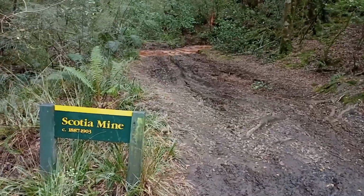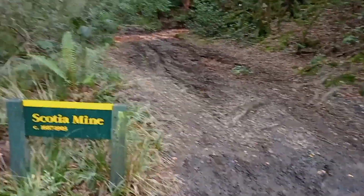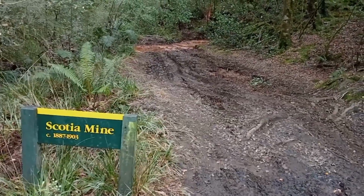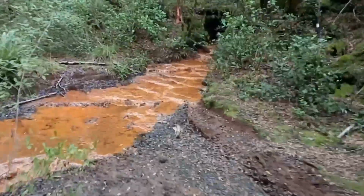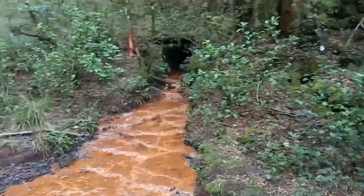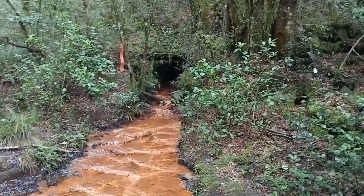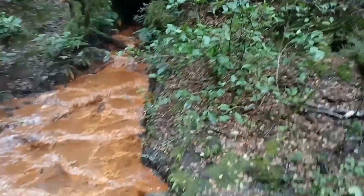So came across the first mining site, Scott TMI, I hope I'm pronouncing that right. Finished in 1903, what's that, 120 years ago it finished. So pretty impressive that they came out here and mined these areas that long ago. See where the dirt's so different, done it. A little tunnel up there where they've been into and extracted what they needed to. Pretty brave doing all that back in that day.